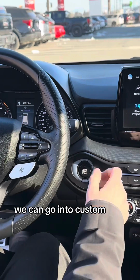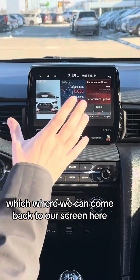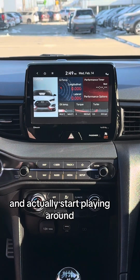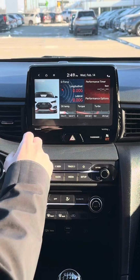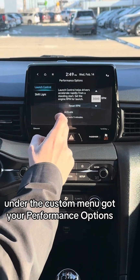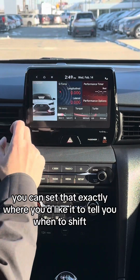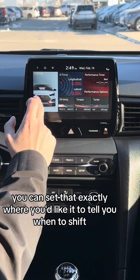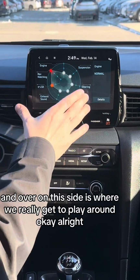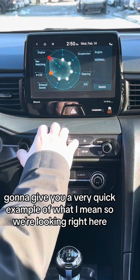Press it again. We can go into custom, where we can come back to our screen here and actually start playing around. Under the custom menu, you've got your performance options from launch control, the different shift light. You can set that exactly where you'd like it to tell you when to shift. And over on this side is where we really get to play around. All right, going to give you a very quick example of what I mean.